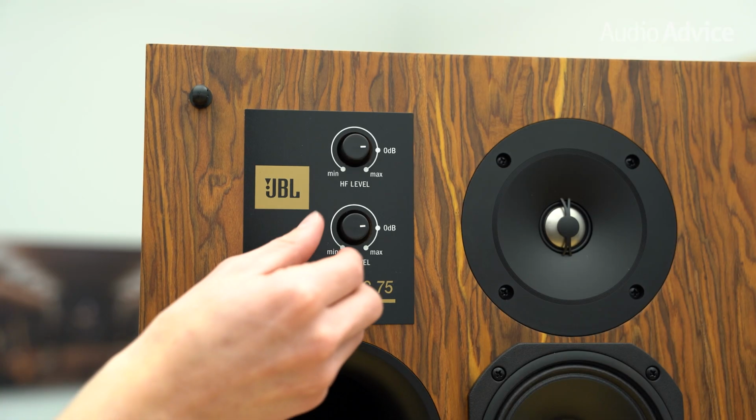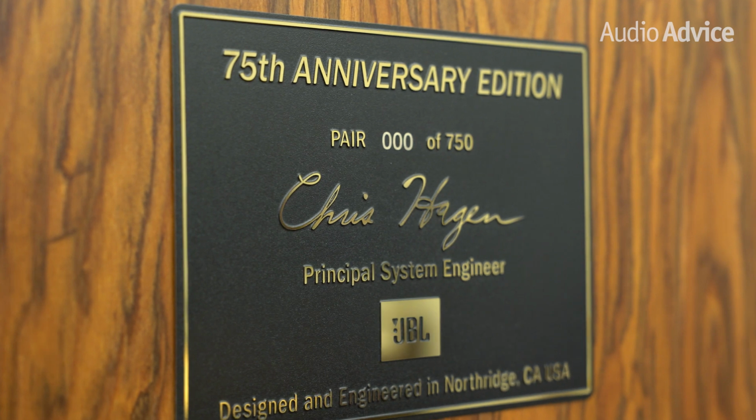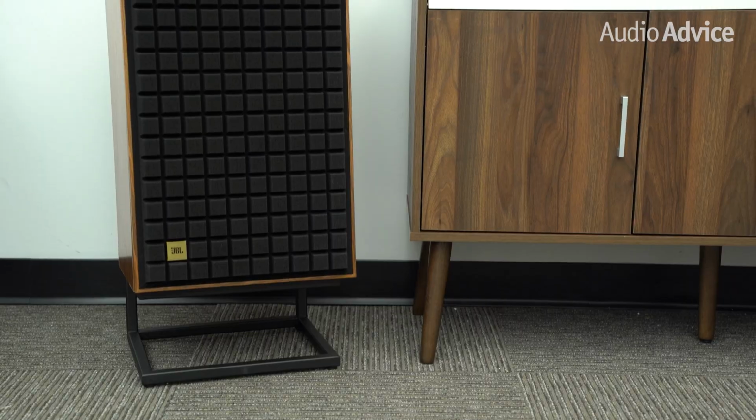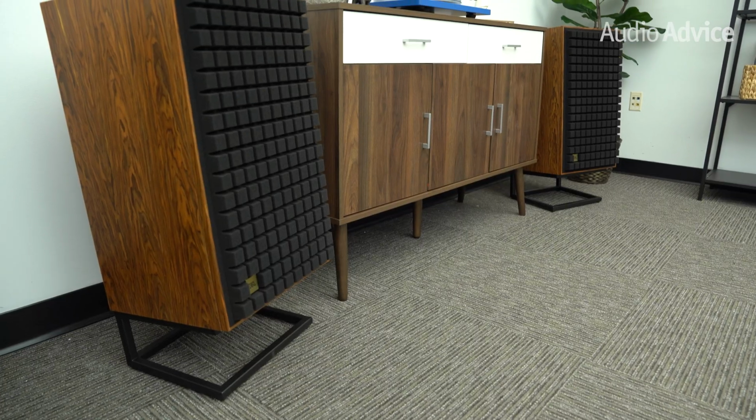What was really cool as I was playing around with these, I noticed on the back plate, we were sent pair 000 by JBL. That's really pretty neat. We recommend you install these 60-pound beasts on the pair of JS120 stands JBL includes in the box.